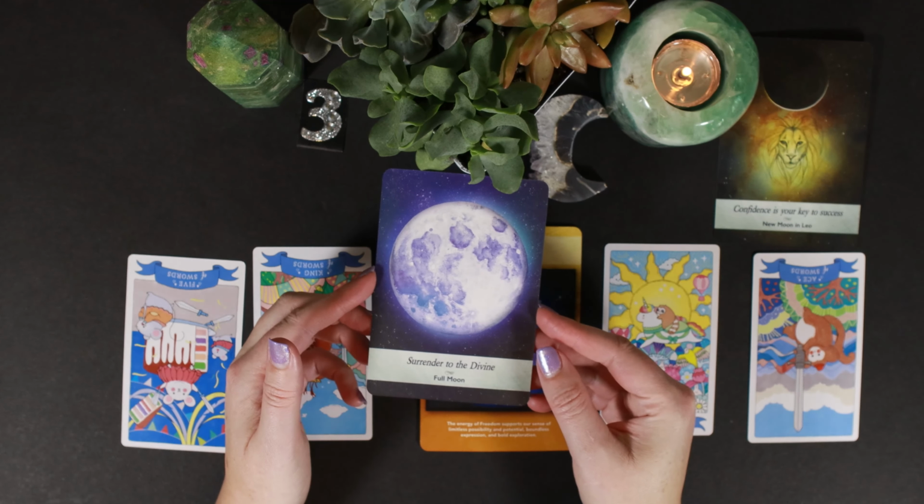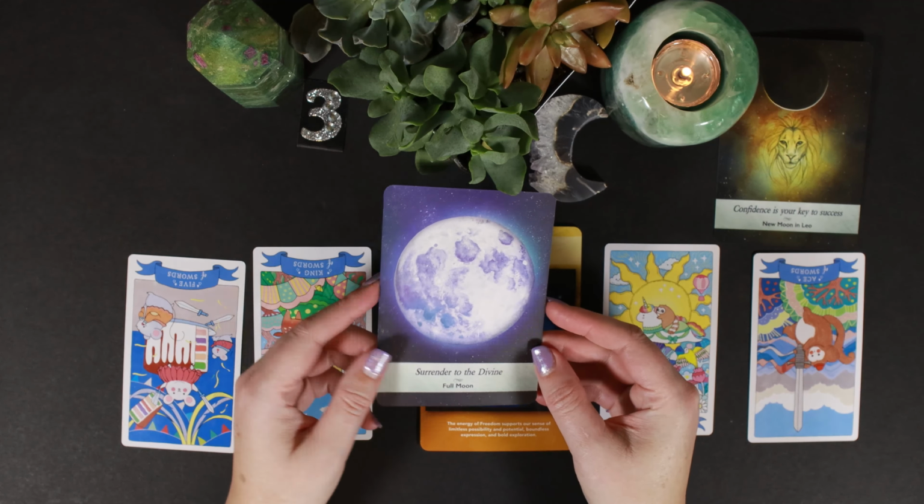And then surrender to the divine, Full Moon. So we have a full moon this next week, and I love that. We have the surrender to divine. Let the joy wash over you. You don't have to show up to this pity party that people are throwing for themselves. You only need to be concerned about yourself. You're only responsible for you. Well, you might be responsible for your family, but you don't have to let other people drag you down.